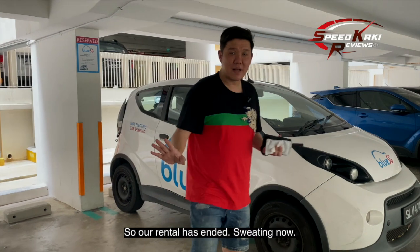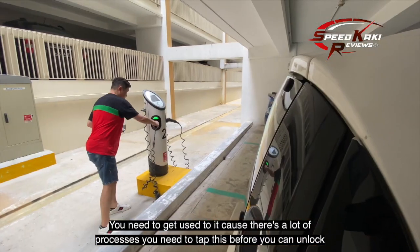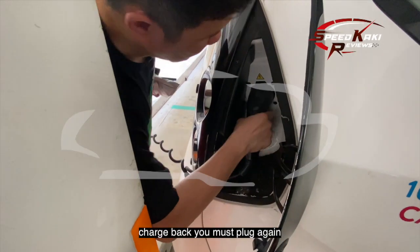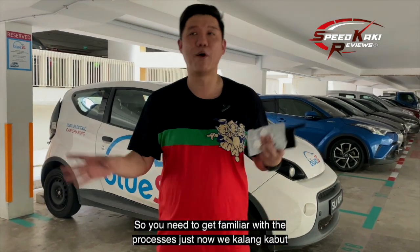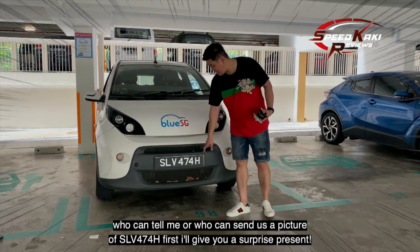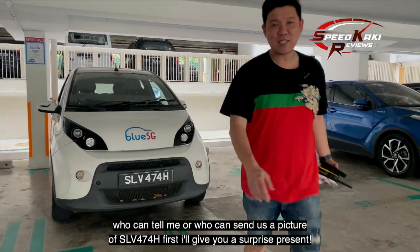So our rental has ended. Okay, sweating lah. You need to get used to it. A lot of processes. You need to tap this before you can unlock. You need to tap that, then you can plug the thing. When you charge back, you must plug again. Tap and plug, a lot of taps and plugs lah. So you need to get familiar with the processes. Who can send us a picture of SLV 474H? First, I'll give you a surprise present, okay?